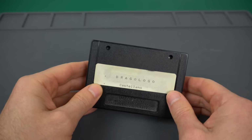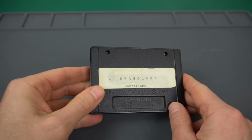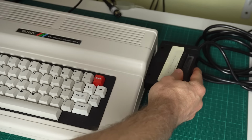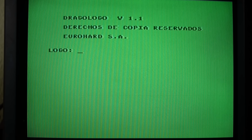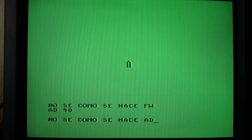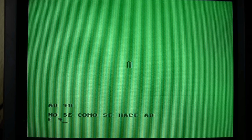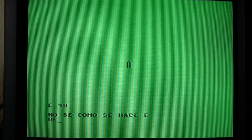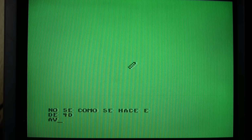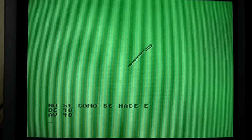I do have another cartridge. It's a version of the language Logo, but localized in Spanish apparently. Let's try it. And oh cool, this one actually loads. And it must be using the ROM routines to read the keyboard because it actually works fine. But since it's localized in Spanish, the logo commands are also in Spanish, which I guess makes sense. It's supposed to be a learning language mostly for kids. So yeah, this works perfectly. I wonder how many other cartridges are out there that work 100% like this one on both systems.